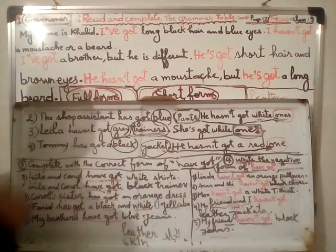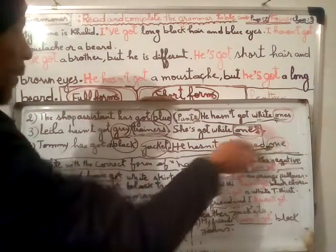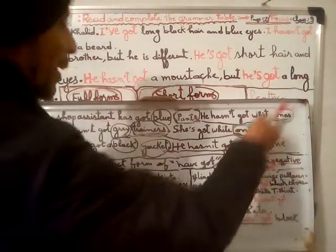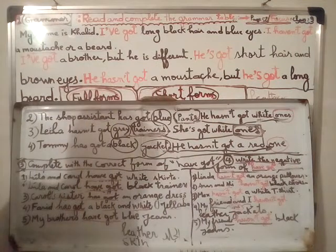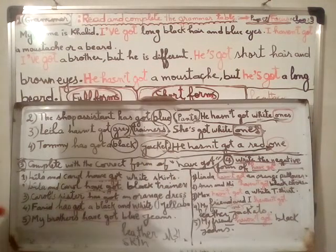Number four, Tommy has got a black jacket. He hasn't got a red one. One replaces the word, otherwise we would say he hasn't got a red jacket. Okay? English people are to the point. Very strict even in language. Now I move to three.